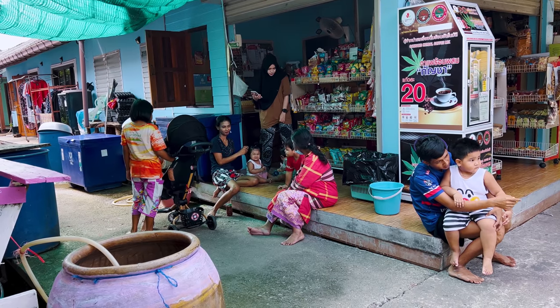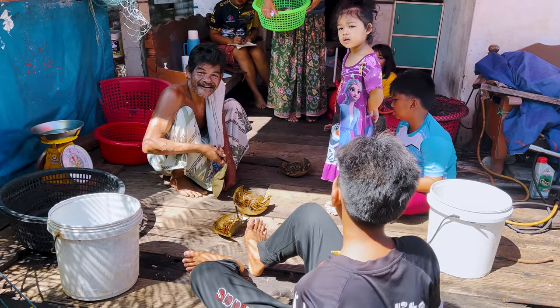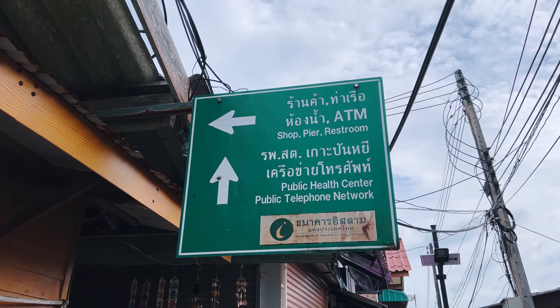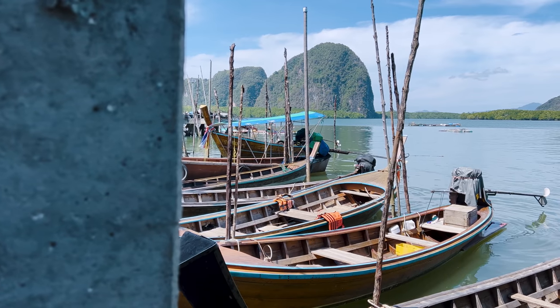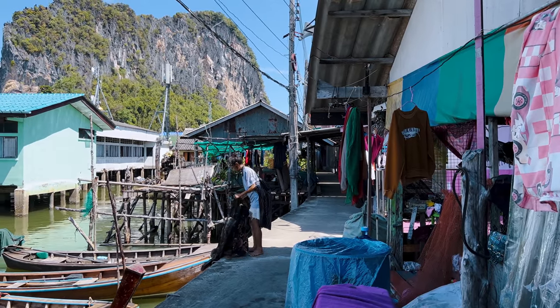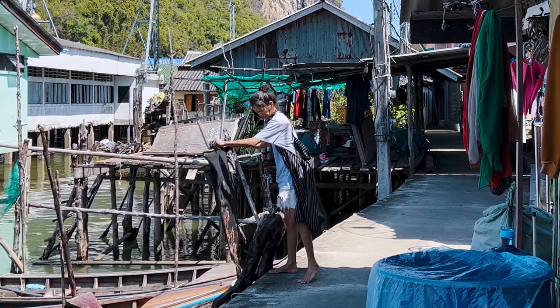We were speaking to the owner of the house here and he was saying there are over 400 Muslim families that live in this floating village. They have everything here: a small hospital, a school, a mosque. They don't have a bank but there are ATM machines around. There's also a sign somewhere on the island that shares more about how Koh Panyee came to be. So when we find that sign and learn more about the island, we'll share that information with you guys.